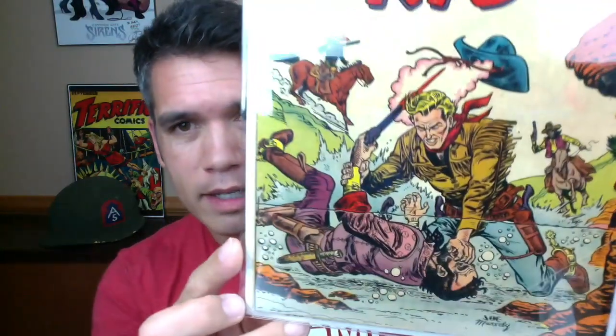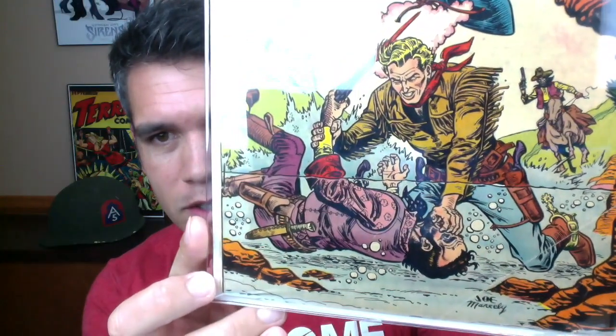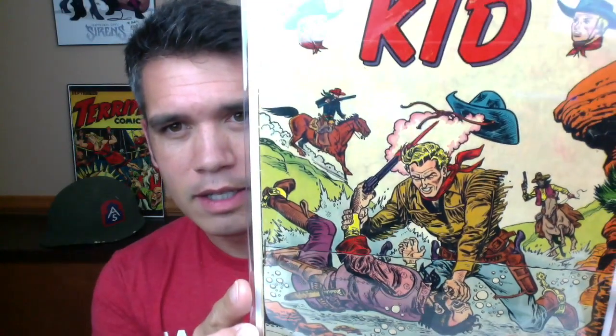This is Arizona Kid, number 4. There's only 1 on the census of this book as well. This is a Joe Meneely. It is an Atlas / Marvel book from September of 1951. So he's getting drowned there. There's Joe Meneely's signature, shooting his hat off while he's getting drowned. So pretty cool, Arizona Kid, number 4. And for this Arizona Kid, there's 1 on the census, and it's a 5.5. So actually, this one may be near the top of the census as well.